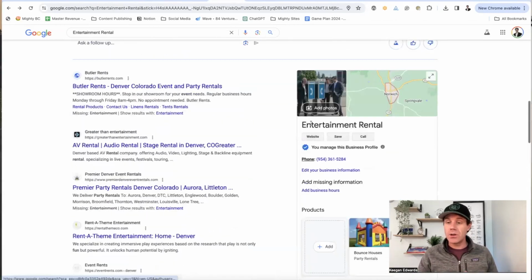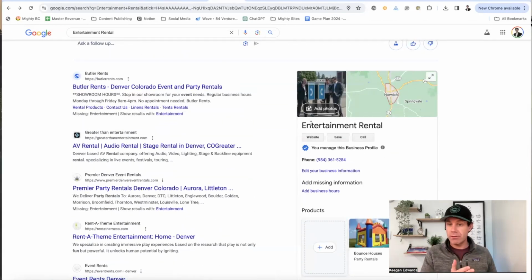The second thing you're going to do, which I already mentioned, is add photos on a regular basis. It makes it easy for people to trust and choose your business. Add as many photos as possible.